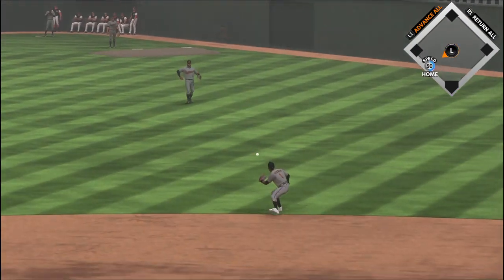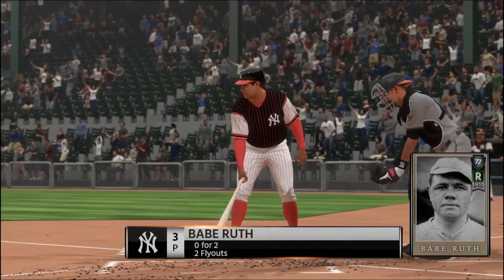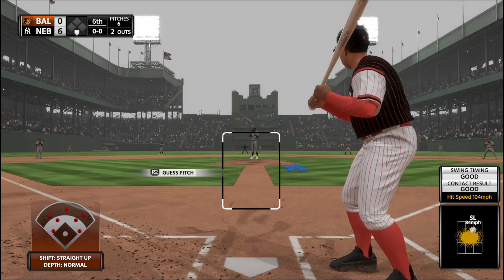Trumbull takes the turn at third. He wants it all. And he's safe at the plate. And it's now a 6-run lead. Now to the plate for the pitcher. Babe Ruth, 0 for 2 from him so far in this one.